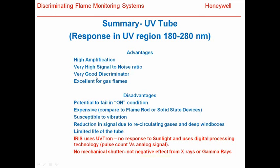It's a very good discriminator in the sense that it will not see anything from the refractory or anything that is responding in visible light or infrared. Excellent for gas flames. It comes with some disadvantages. Potential to fail in on conditions. This is often referred to in the industry as a runaway tube. And we have addressed that, so we can capture that without using mechanical shutters.